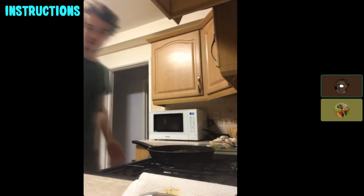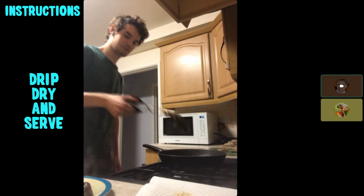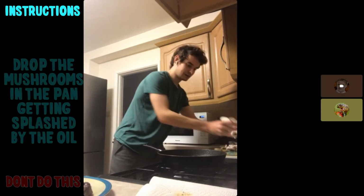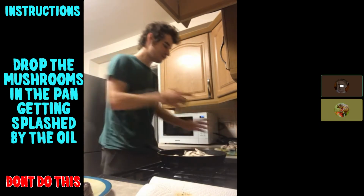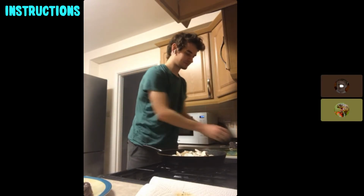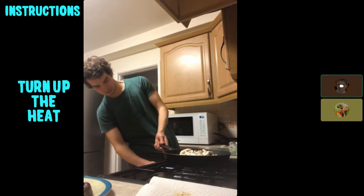Right, this can come off. I need the plate out. Cool. And now the mushrooms go in. They just soak up everything. Ow, that hurts. My bad. And then hope for the best, really. Maybe turn it up a notch.